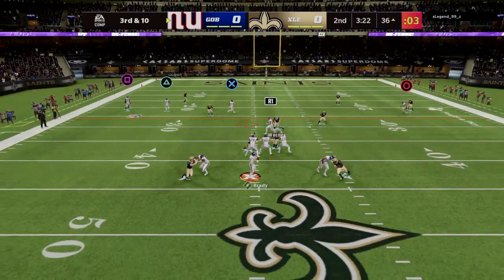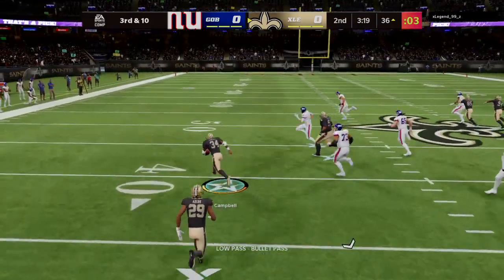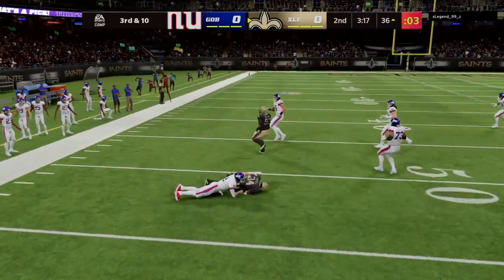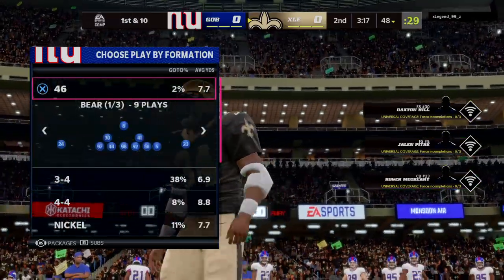From the gun, it's Brady. Looking for Marshall, but it's intercepted. Picked off at the 28. And he'll bring it all the way back just a yard or 2 shy of midfield.